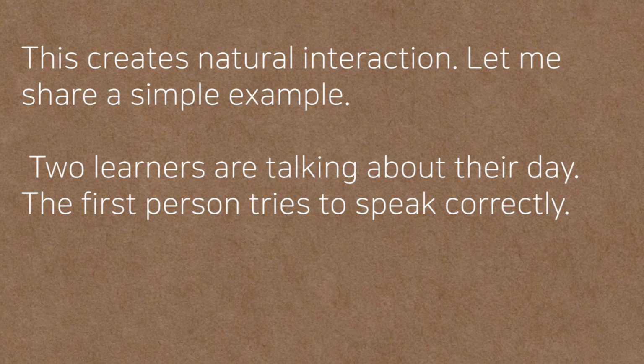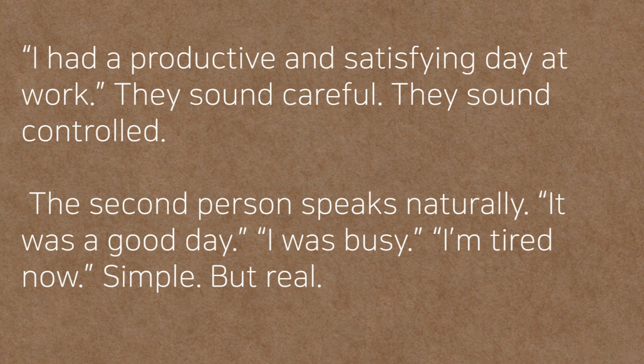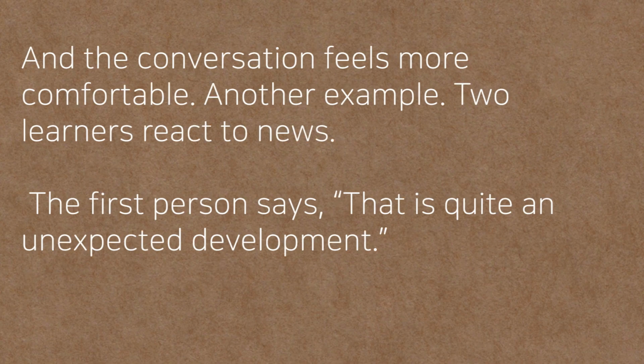Let me share a simple example. Two learners are talking about their day. The first person tries to speak correctly. "I had a productive and satisfying day at work." They sound careful. They sound controlled. The second person speaks naturally. "It was a good day. I was busy. I'm tired now." Simple, but real. And the conversation feels more comfortable.